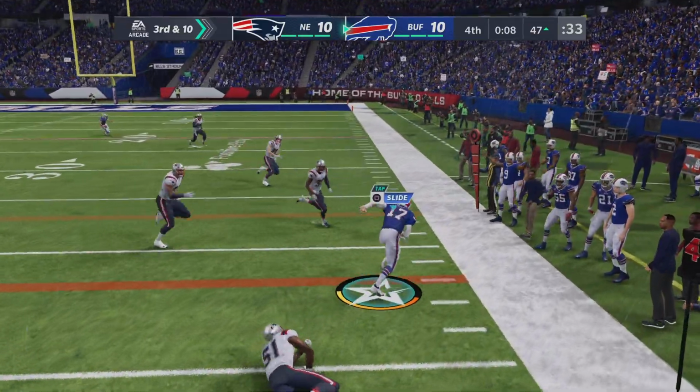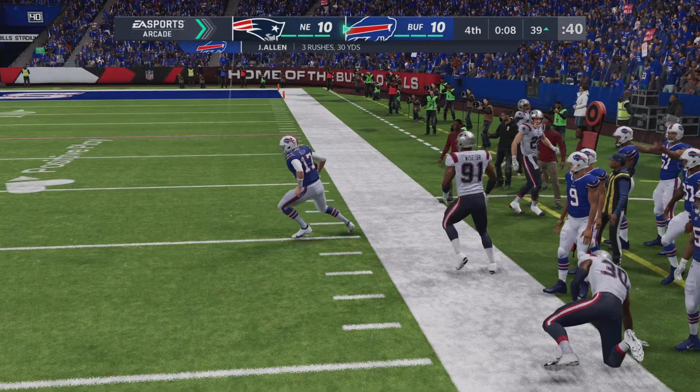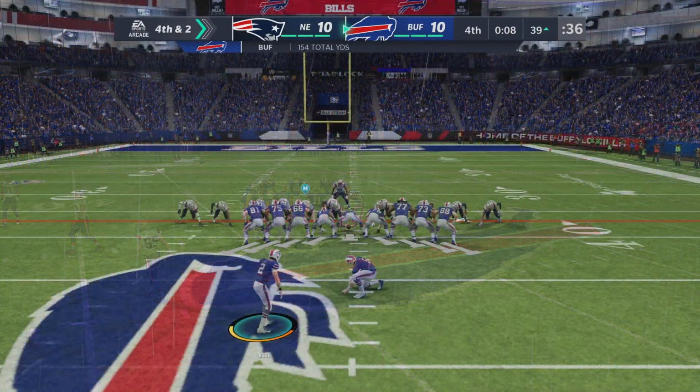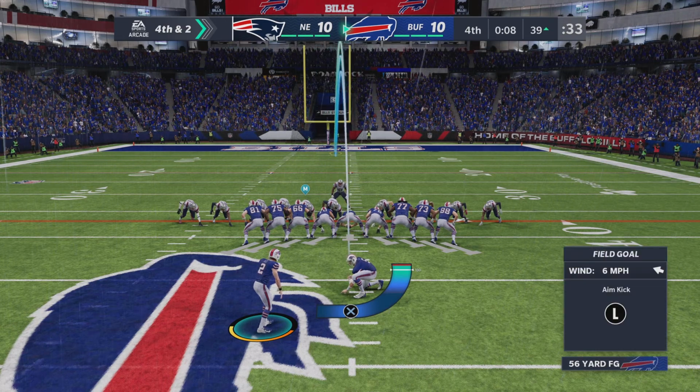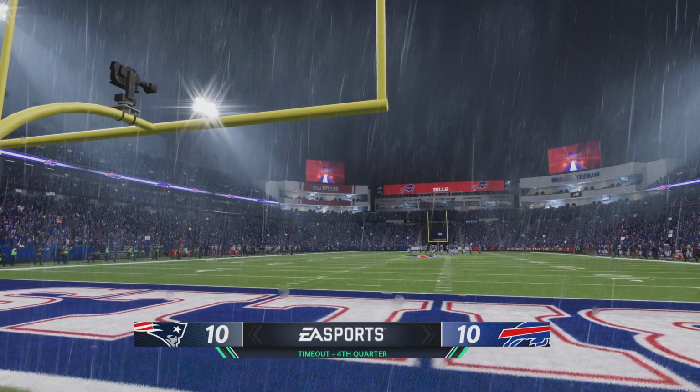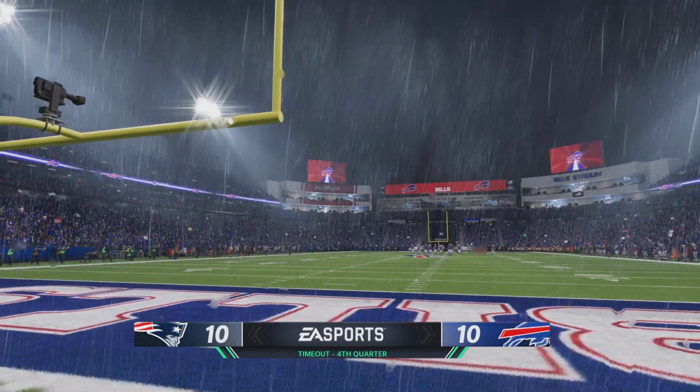Escaping the pressure right. And he'll go out of bounds after taking it a little further down inside the 40. Give him 8 yards that time on the scramble, and now 4th down. And with inside of 10 seconds, 8 to be precise, we get whistles and a timeout on the field.